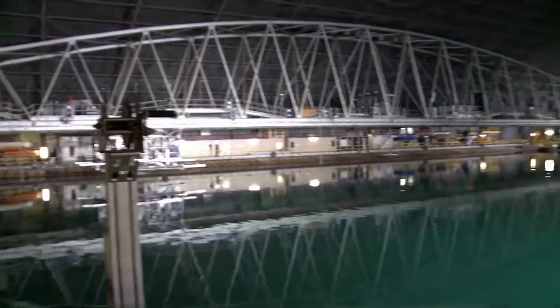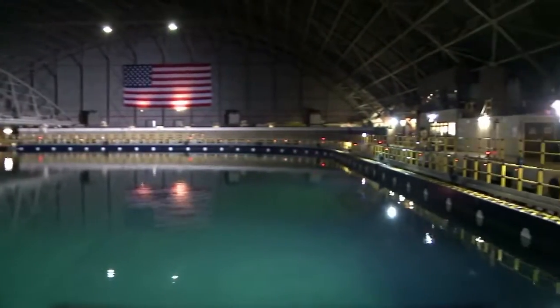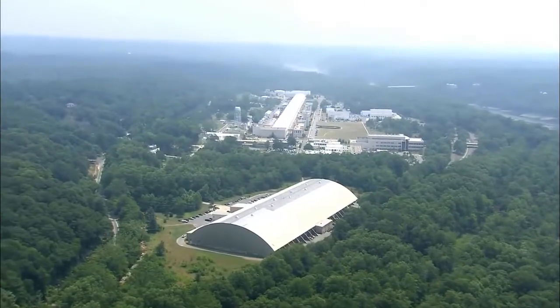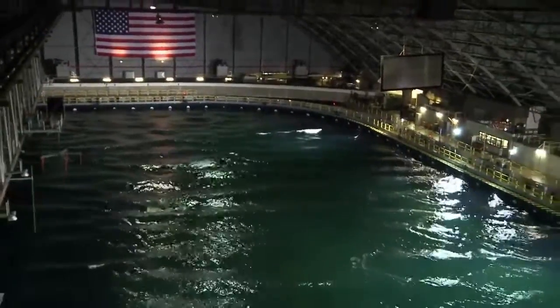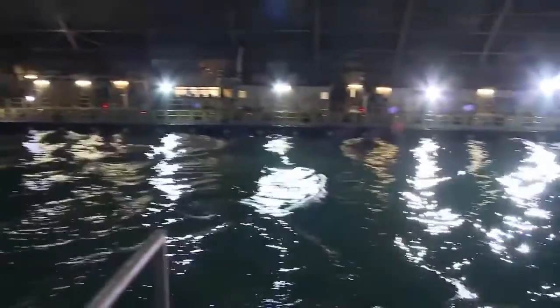It's 240 feet wide, 360 feet long, and holds over 12 million gallons of water. This is the MASC, the Maneuvering and Seakeeping Basin at the Naval Surface Warfare Center at Carderock. It's one of the largest indoor oceans in the world, making the MASC the most advanced test facility of its kind. So why does the Navy need an indoor ocean?